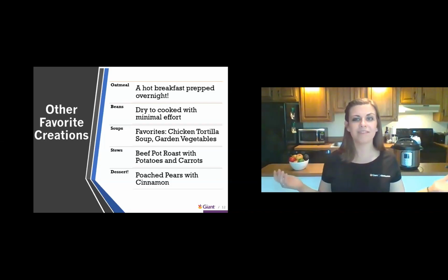And you can't forget about dessert. One of my favorite desserts to make in the Instant Pot are poached pears with cinnamon. So you get that fiber content from the pear, but it's an awesome sweet treat for the evenings.